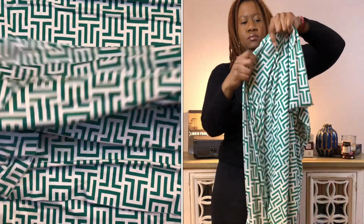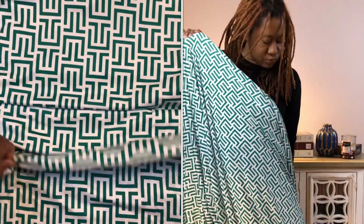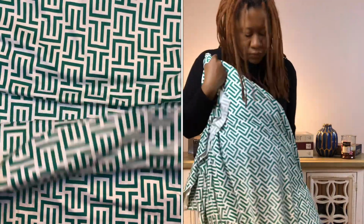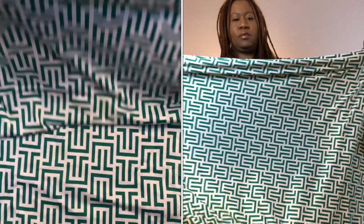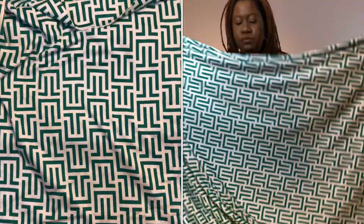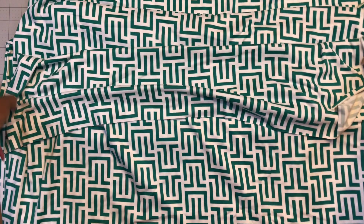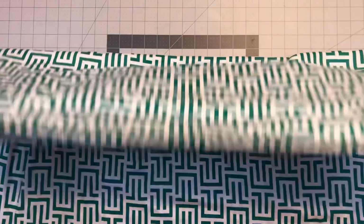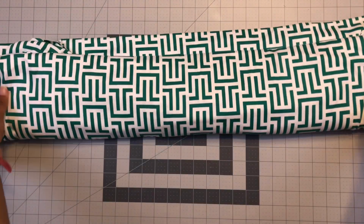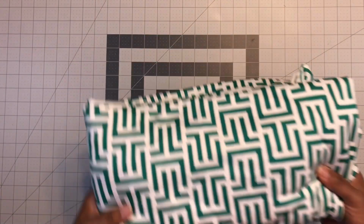I will say that when it comes to these two prints, I'm definitely obsessed. And with the fabric itself, it just is such wonderful quality. It's so spectacular. Like, I can't even describe how happy I am to have gotten these two prints. And the weight of the fabric, it is perfect for wrap dresses, perfect for any type of knit dress, really. The thickness and the opacity on these jersey knits is absolutely perfect.